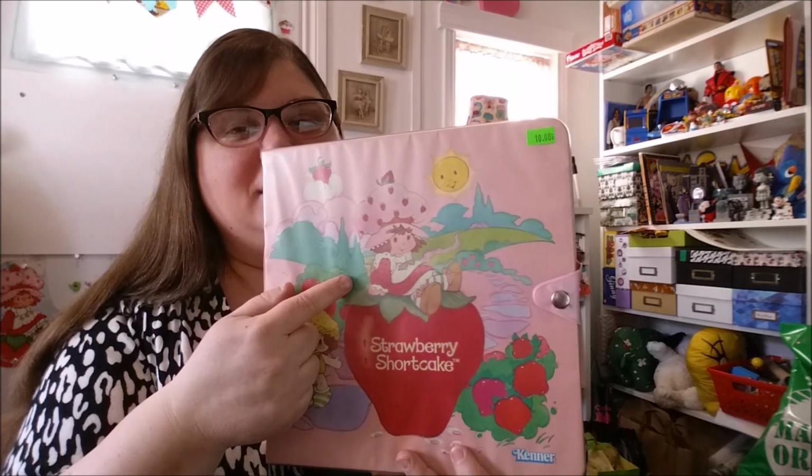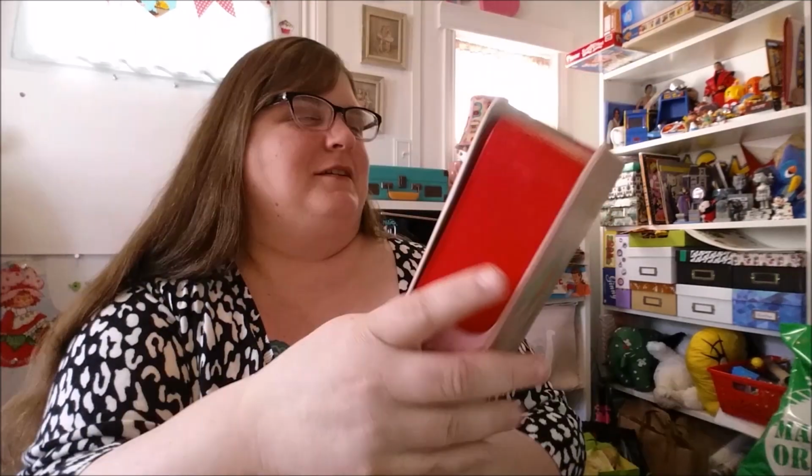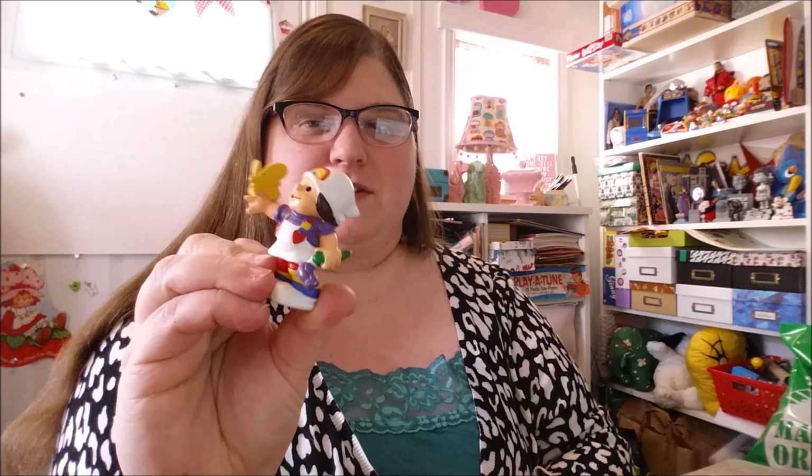But this was $10 and I was hoping there was stuff inside it. There is. So let me show you. It's not full. There's just a few things, and most of them are pretty common. There's this guy who, I'm not sure what he's from, but he was pretty cute. And then there's this little car, which I think goes with those Smurfs that I had a bag of earlier. I think probably one of them will fit in that.